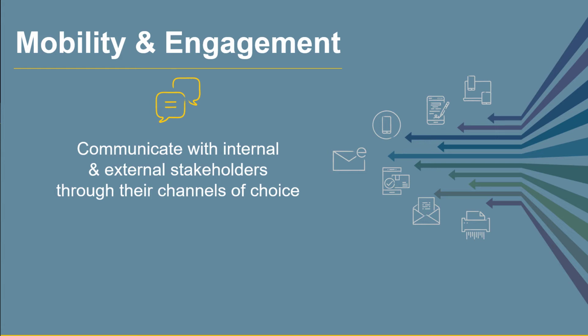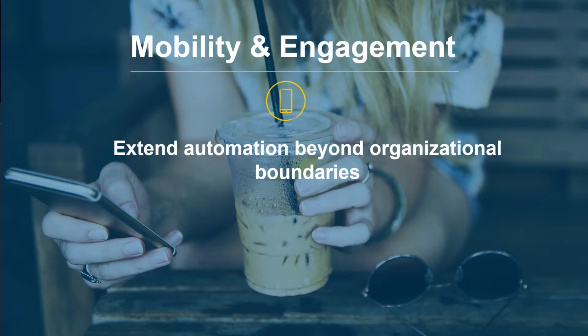As said, the digital mailroom is not just about ingestion, it's also about communication, and you need to be able to communicate with those stakeholders once they reach out to you, but also proactively through their channel of choice. And those could be internal or external, but you need to be able to communicate through that channel of choice, but also in the tone of voice that they need.